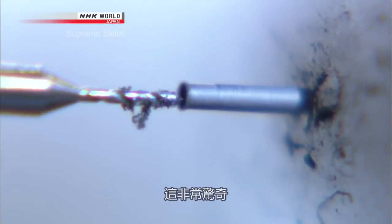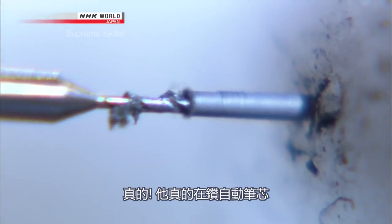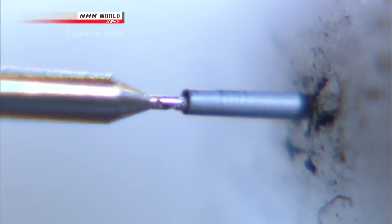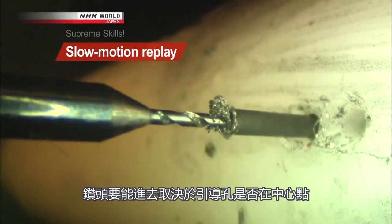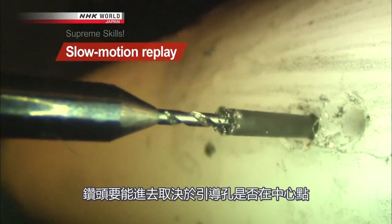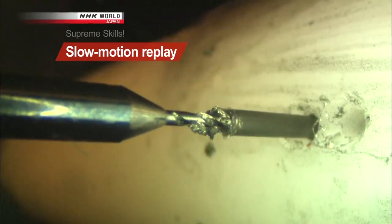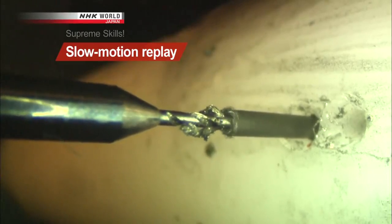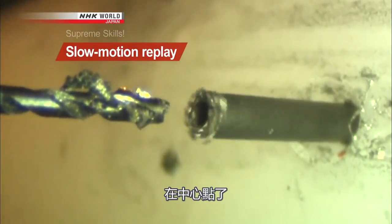This is amazing. He's actually drilling a mechanical pencil lead. The drill bit's going in. Success depends on getting that first hole exactly in the center. Did he do it? It's centered!